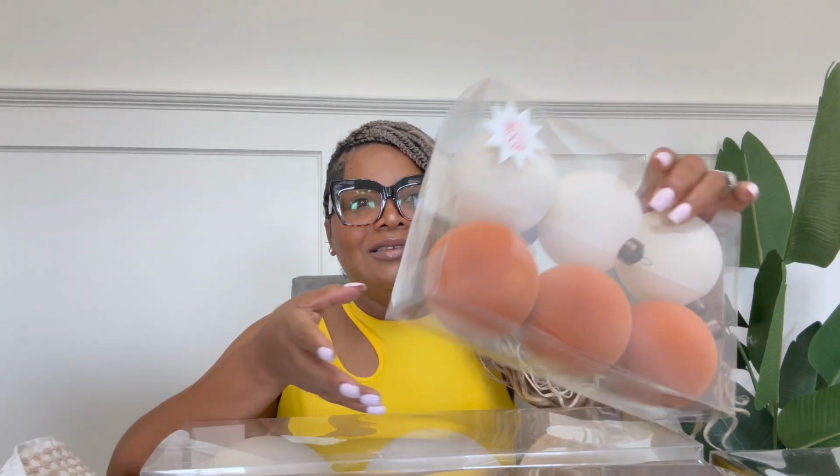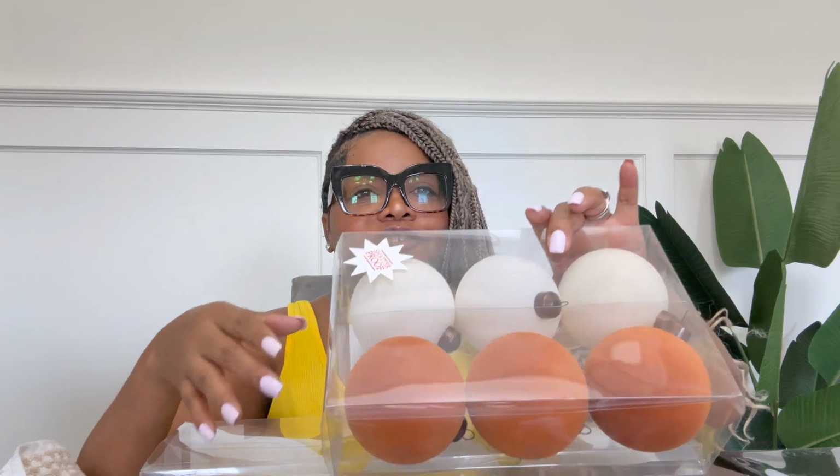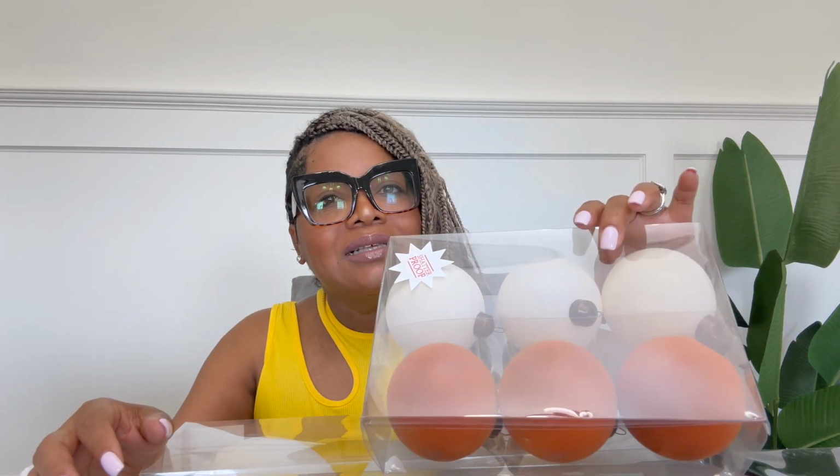I realized they also have the fall collection, which is the same. This is just super gorgeous. Look how pretty that is, guys. And yeah, these ones were $10.99, and then again, like I said, 40% off. Let me tell you where I find these though.